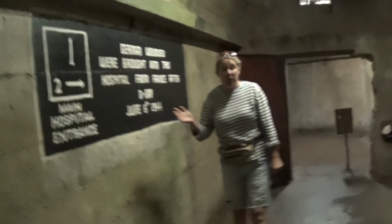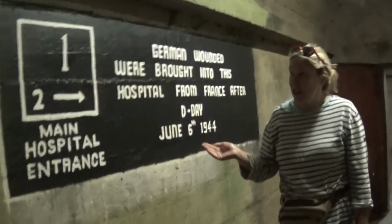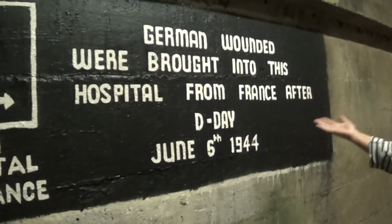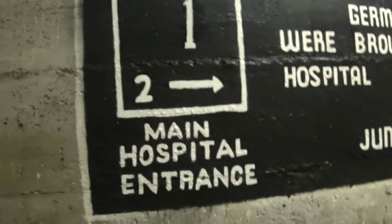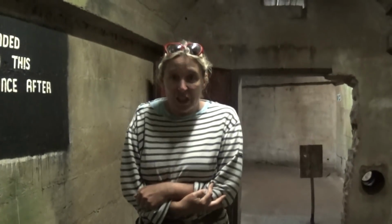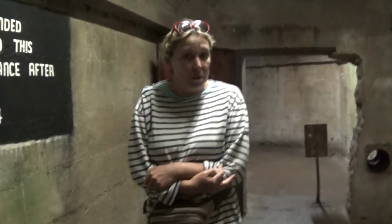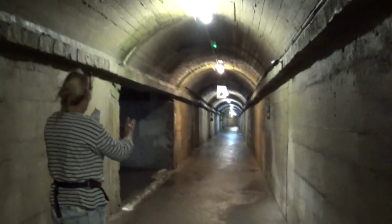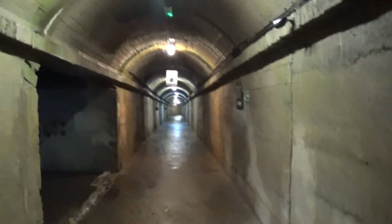So as you can see, we're visiting the German Underground Hospital in Guernsey. This is where the German wounded were brought into the hospital from France after D-Day, June 6, 1944. This is the main hospital entrance, and it's a very dark, wet, dingy, freezing cold place, and not a place that you would really want to come if you had to go to hospital. And I can imagine it was even worse during World War II. Very, very echoey. Plants growing from the top here. Tunnels, so we're going to go and explore and have a little look.